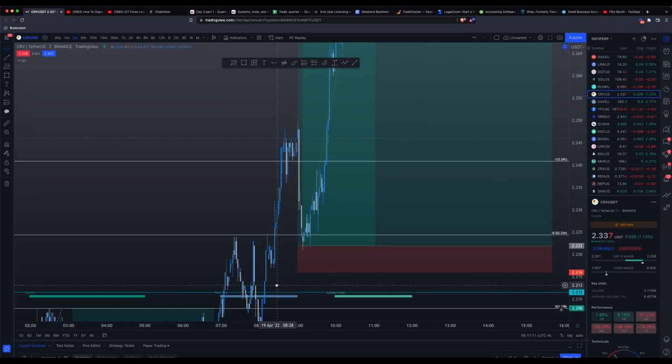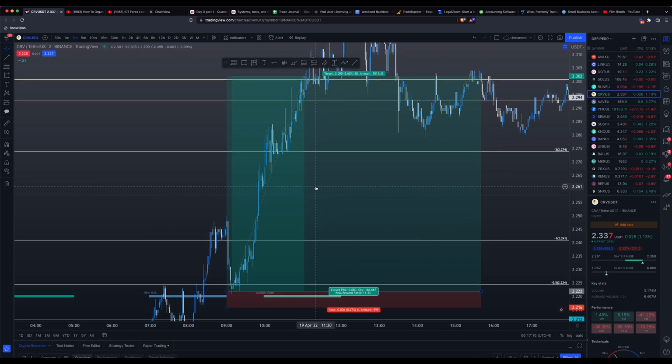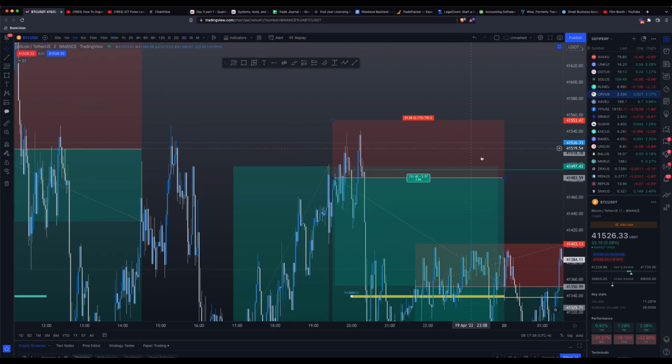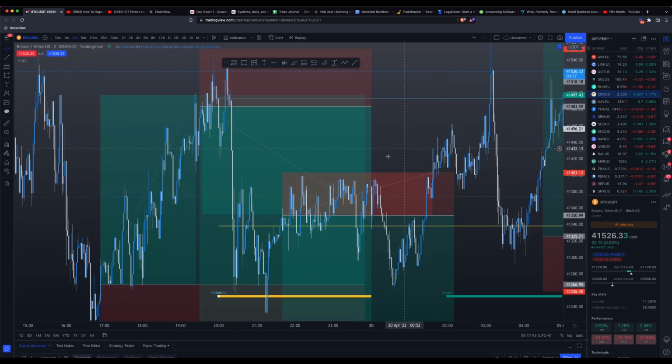The last one is the London close. I'm going to speak from the perspective of Bitcoin because altcoins tend to not do much. From the perspective of Bitcoin, the high or low of the day tends to come during the London close, most of the time. For example, if I go over to Bitcoin right now, you can see that the high of the day did come right here during the London close yesterday.